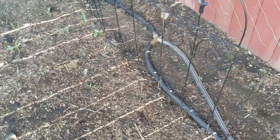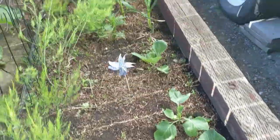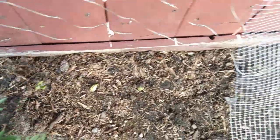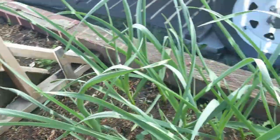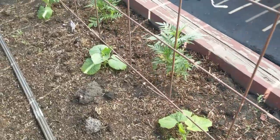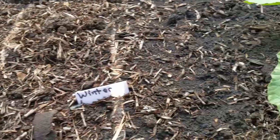Down here we have, if we can see, some carrots coming up. And beets, lots of beets. I need to thin those out. Cabbages seem to be doing okay. More beans coming up. Yay! Peas. If the birds would leave them alone, it would be better. And then over here, my squash. They seem to be doing not too badly.